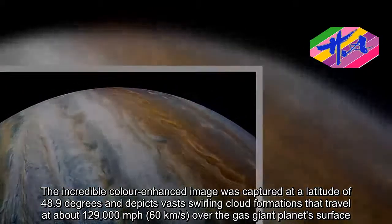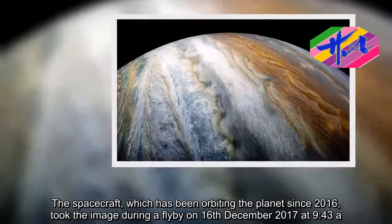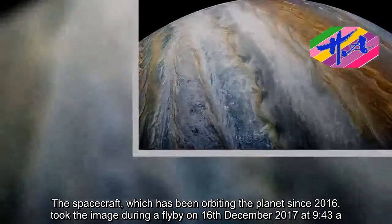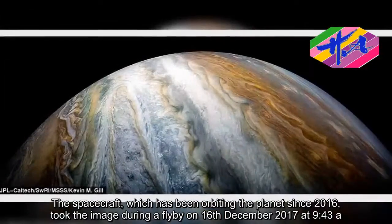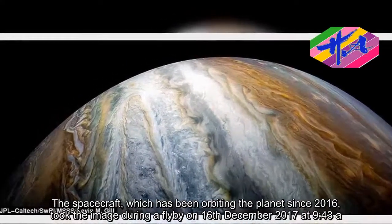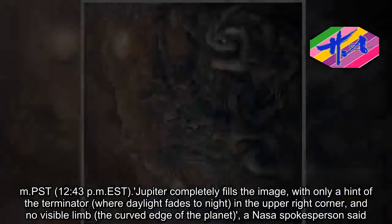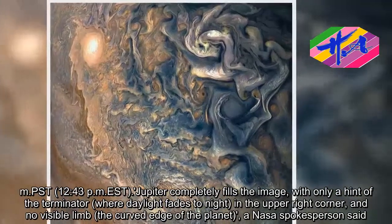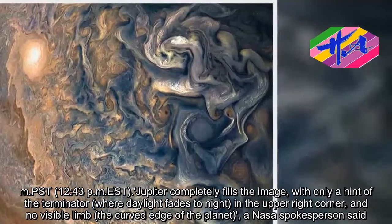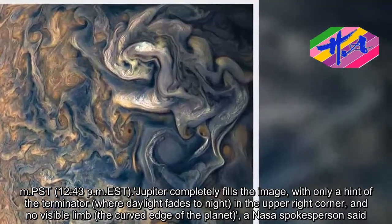The spacecraft, which has been orbiting the planet since 2016, took the image during a flyby on 16 December 2017 at 9:43 a.m. Pacific Standard Time, 12:43 p.m. Eastern Standard Time. Jupiter completely fills the image, with only a hint of the Terminator, where daylight fades to night, in the upper right corner, and no visible limb, the curved edge of the planet, a NASA spokesperson said.